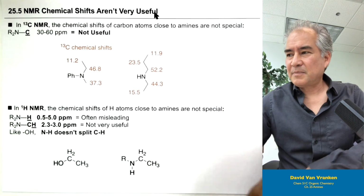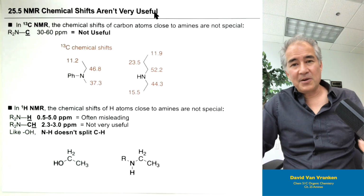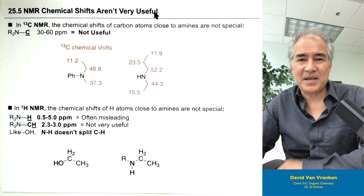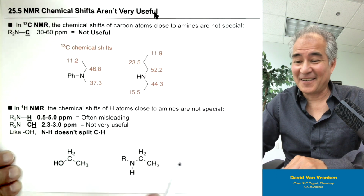What about these other types of spectroscopy for amines? How do you tell by looking at a C13 or a proton NMR whether you've got an amine in your molecule? Can't do it. It's unfortunate.